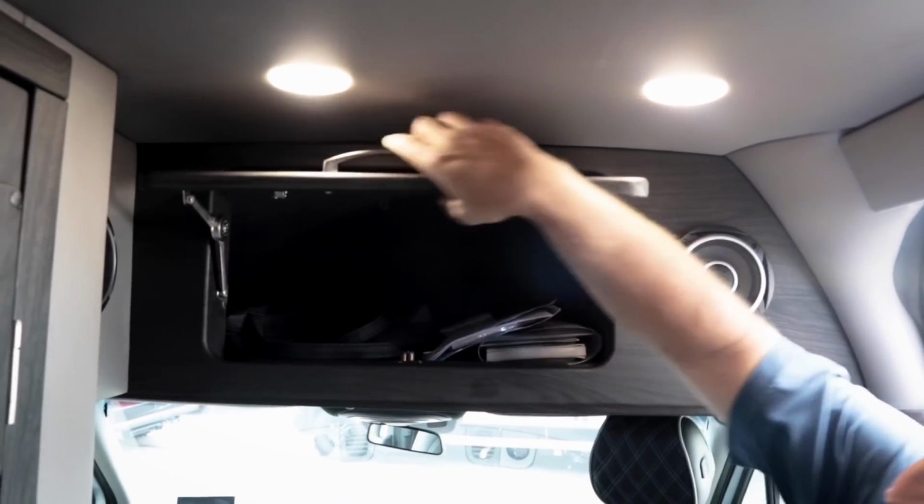I mean, in the Class B, storage is prime real estate. You may bump your head, but I like having the storage myself. Bumping my head every once in a while is not that bad.